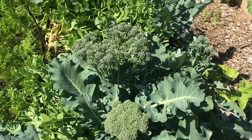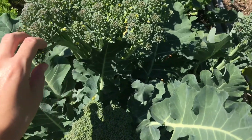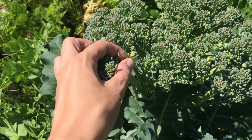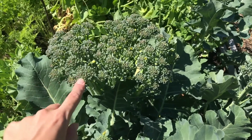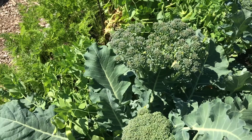So I had to research how to harvest broccoli, or when to harvest it. And just so you know, if you're not sure, when it starts getting these little flowers, see how this is going to open up into a flower? You want to harvest it before that happens. We're going to have stir fry tonight. So I'm going to harvest this. And another fun fact, stir fry is actually my favorite meal of all time.